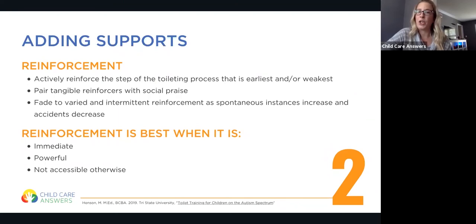So your pants are down, you're sitting on the potty, you're doing more than just hopping on and off. You're not sitting just to get an M&M. You're actually trying. And this usually works really well at diaper changes or before and after naps and meals. Once she was going pretty consistently, then we started rewarding just for actually eliminating. And then we've been able to phase those rewards out now that she's almost 3.